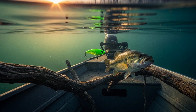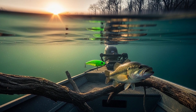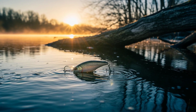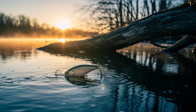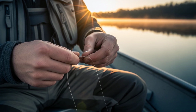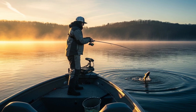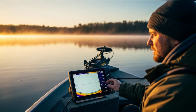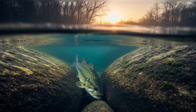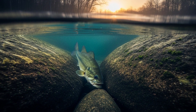Sometimes a piece of structure holds a giant fish, but you have to actively convince them to open their mouth. This means making 10, maybe 15 casts to the exact same spot from slightly different angles. It means letting your bait sit perfectly still on the bottom for 10 or 15 seconds at a time. The quiet anticipation, the slow drag, the unbearable waiting. If you are fishing fast around early spring cover, you are leaving fish behind. The structure is not empty. Your presentation is just entirely too aggressive for their current metabolic state.